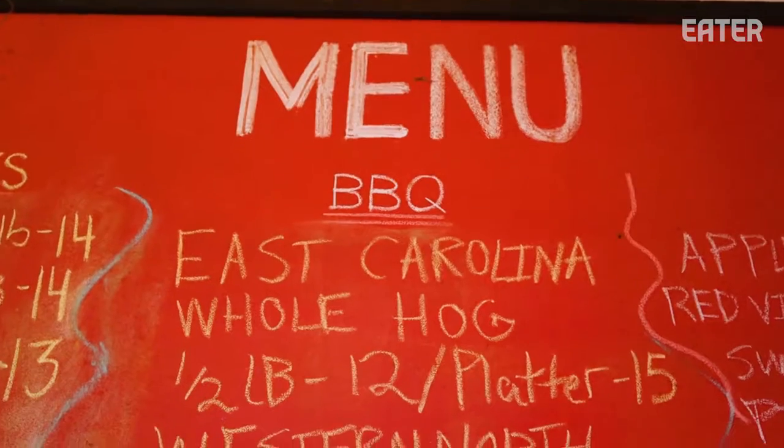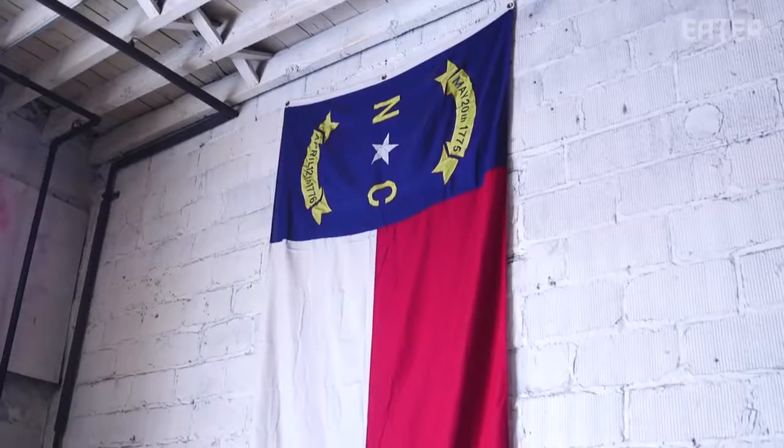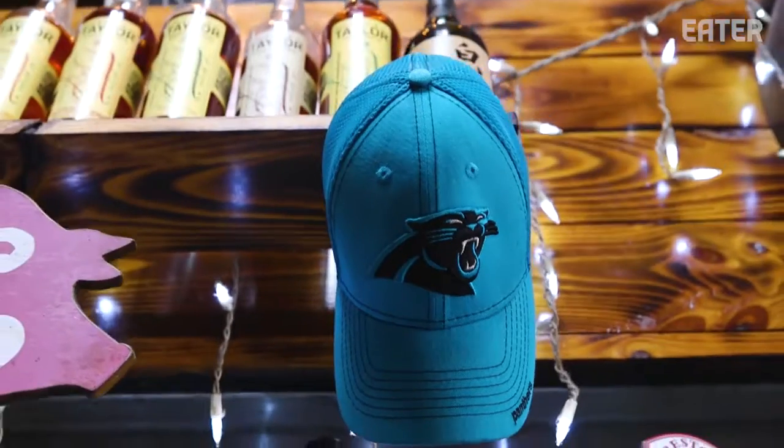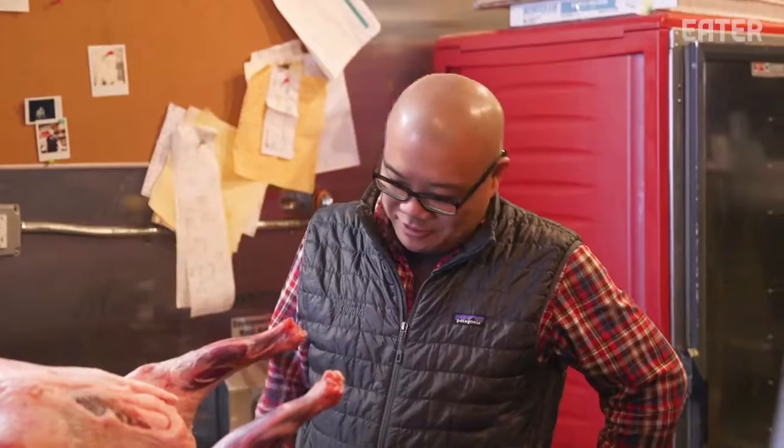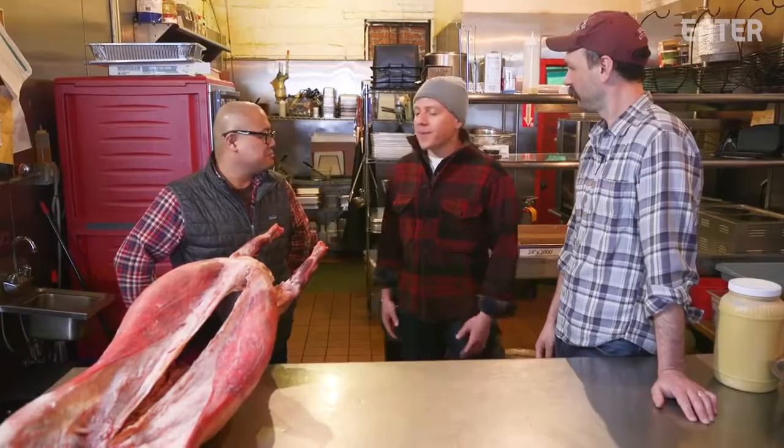It is the oldest style of cooking barbecue in this country, and it's indigenous to Eastern North Carolina, which is the style we practice. All right, we're gonna toss this bad boy in the smoker, but can you show me how to cut this thing first? Yeah, I guess so.